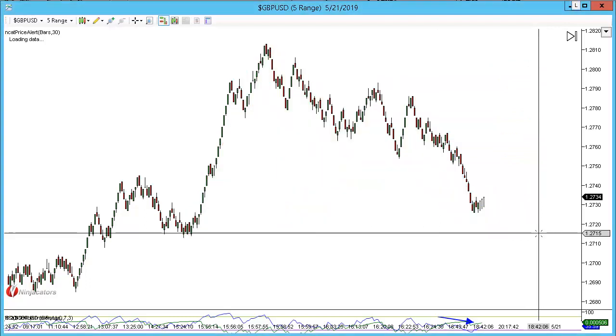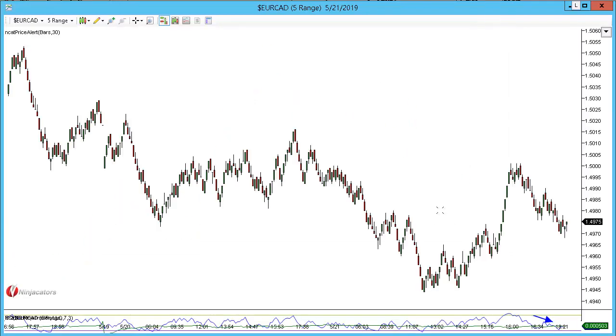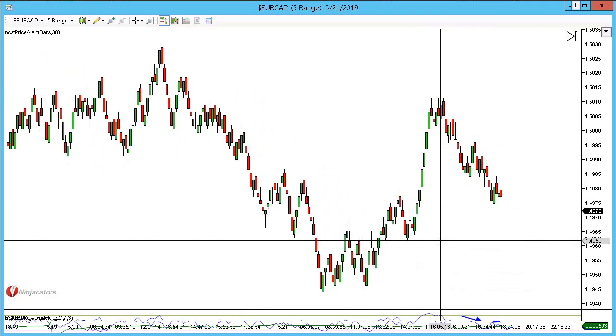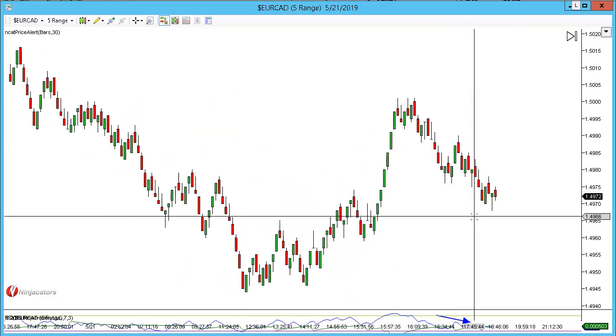Euro CAD, the last one. Don't want to overwhelm you. The market is still producing some fairly good setups. I've been in a few setups today. Win rate of 50%, 2 wins, 2 losses, I think. Hoping I can get that Euro Yen to win. That's a 111 pip one.